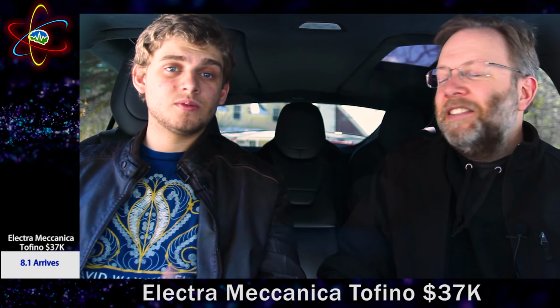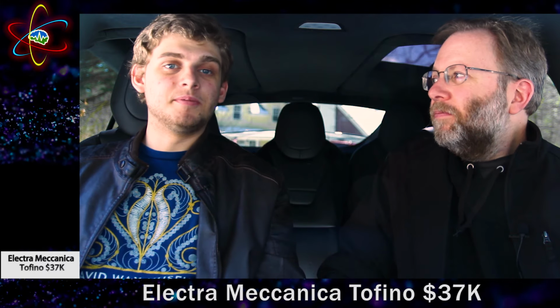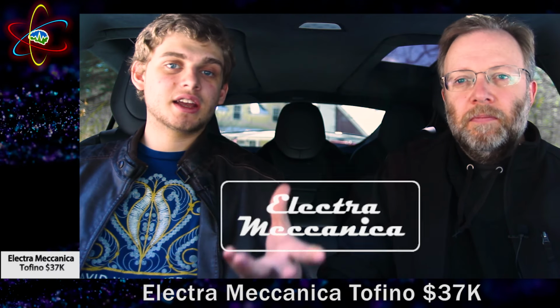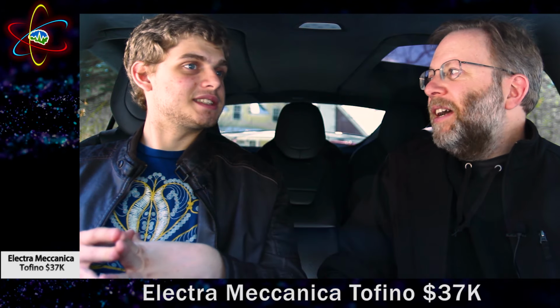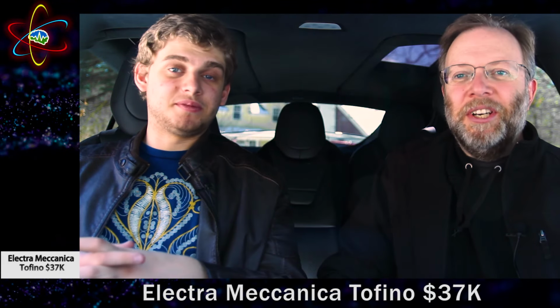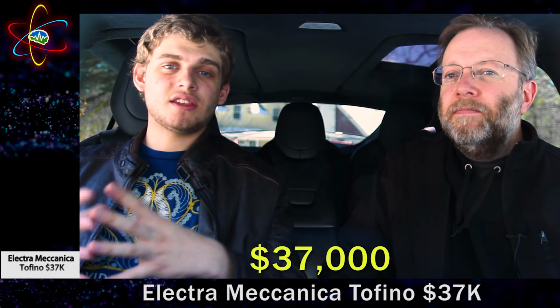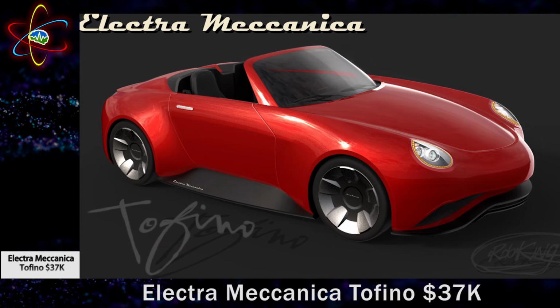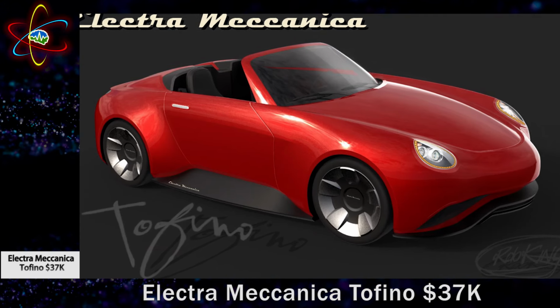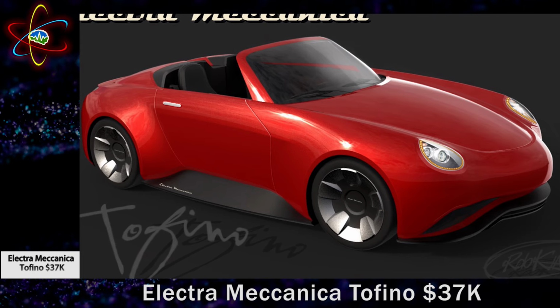So we like to talk about new electric cars that are coming up in the future. This one is from Electra Meccanica, the Tofino. Yeah, an Italian company, but it's actually not Italian anymore. It's now Canadian. That's how the world works. Welcome to 2017. So this is going to be a $37,000 two-seater. It sort of looks like a Miata. Yeah, there's only one rendering of it, and it looks kind of like a toy to me.